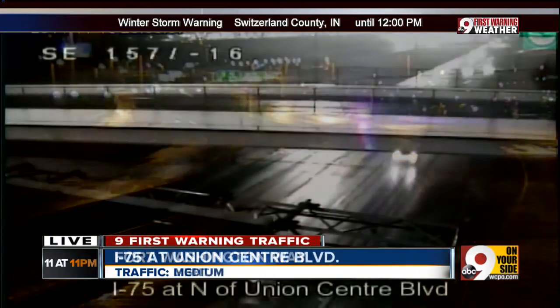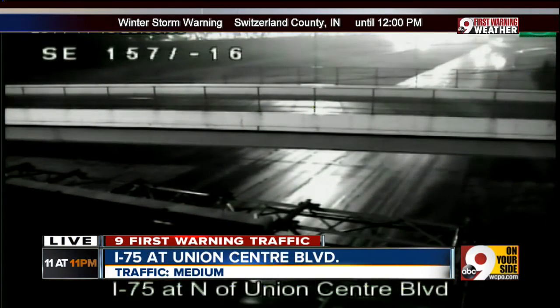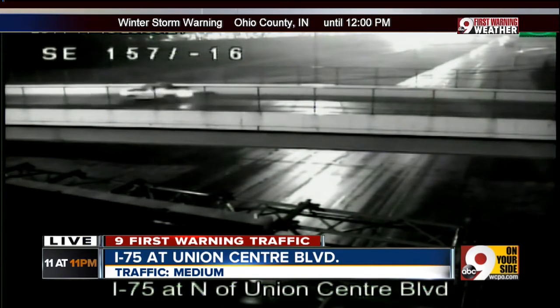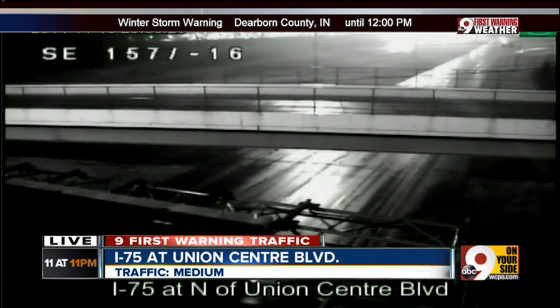Let's take a look elsewhere, and we'll head a little north. This is I-75 at Union Centre Boulevard there in West Chester in Butler County. And as you can see, even though traffic is light, we've already seen some fender benders on I-71 near the Lateral, also I-75 at Ronald Reagan and Fort Washington Way. And you can see this was a shot of snow falling not long ago. So again, that rain has now switched over to snow. Just be aware of that.